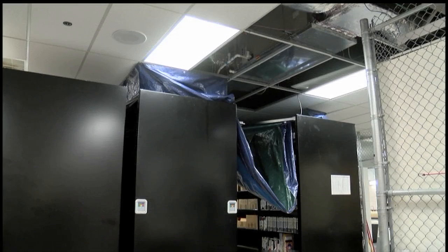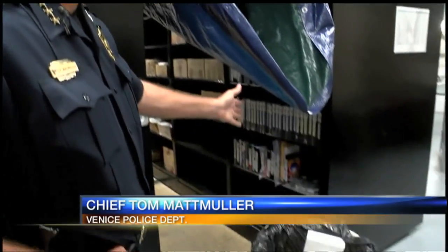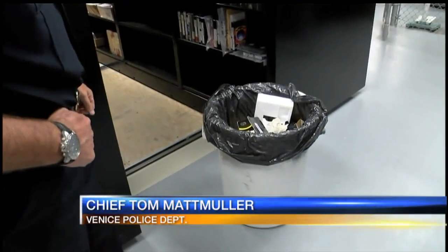Scott and Haley, the problem seems to be the flat roof, according to contractors. They say it hasn't been well maintained over the years, and now it seems to be causing quite a problem. This is not what the Venice Police Department evidence room is supposed to look like. The water's running down to the tarp, and we have it collecting in a garbage can.